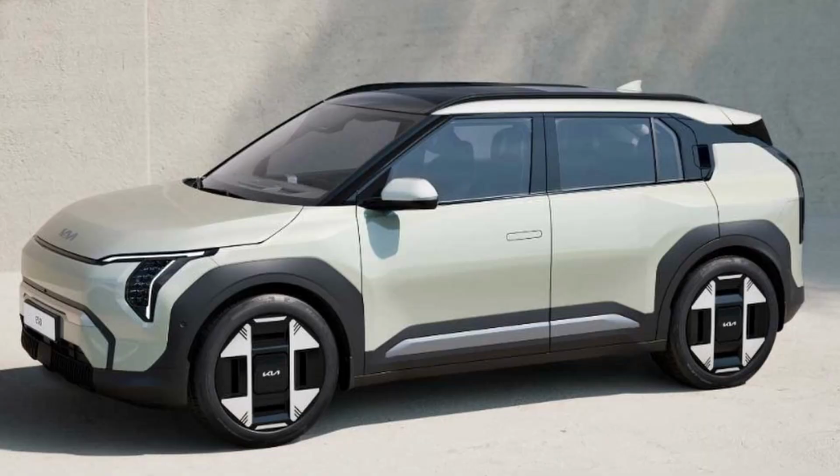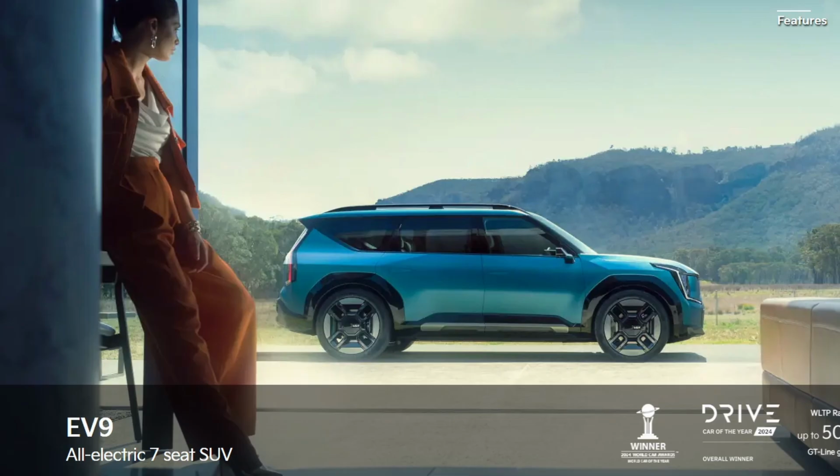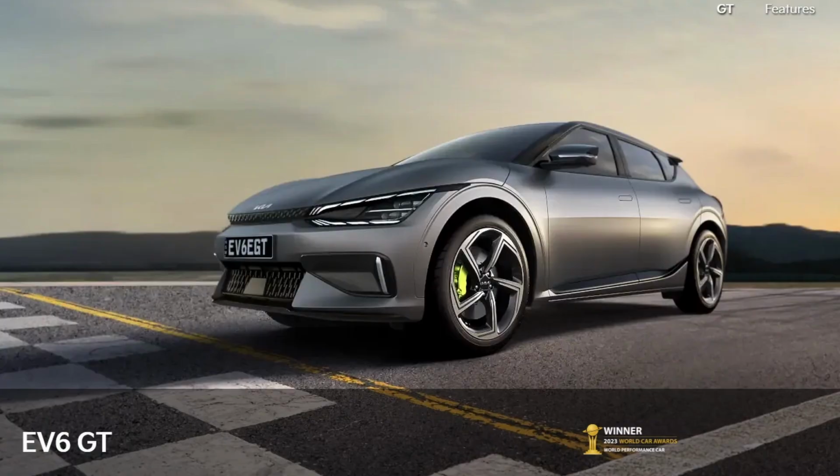But yeah, overall, I think it looks pretty good. The Kia EV lines are actually looking not too bad. The EV3, you got the EV5 now, EV9, the big chunky SUV thing. There's obviously the EV6, which is a very aerodynamic looking thing. So yeah, I think they're doing pretty good. Kia are really hitting it out of the park at the moment with their EVs.